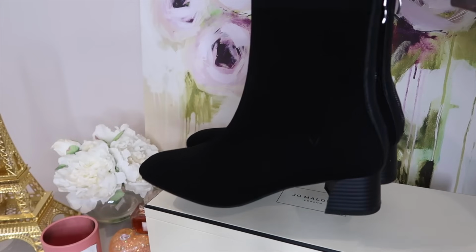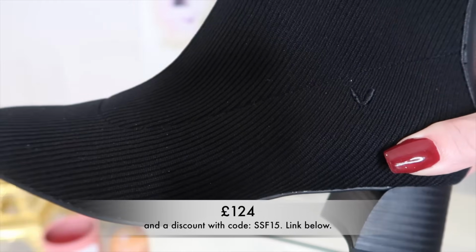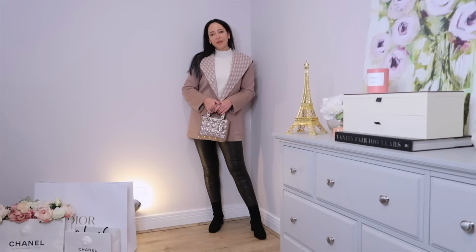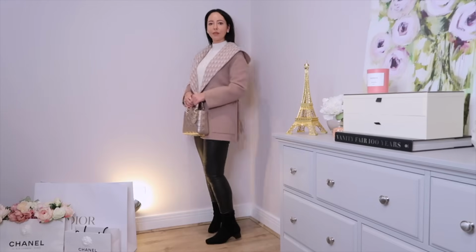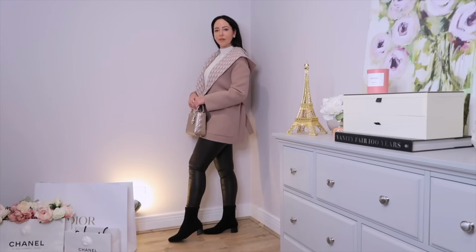It's got a zip on the back, so a nice bit of detail there. It's got a low heel, I didn't want a high heel. It's got the grippy sole, and this also has the upgraded insole in it as well. So that upgraded insole adds more support, more cushioning and more arch support as well. I love how these look and they go with so much.